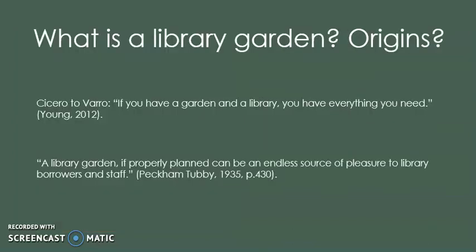Library gardens are most commonly started with the intention to create a learning environment to develop or improve participant gardening skills, teach sustainability and cooking topics, and provide food for food pantries or after-school snacks. They are usually situated on land near the library building, but sometimes they're off-site on donated property. Library gardens have been around for thousands of years. They can be traced back to at least 100 years BC.